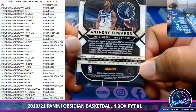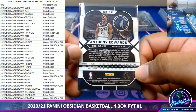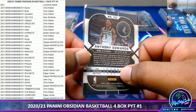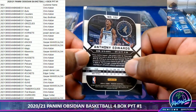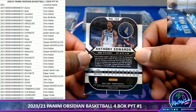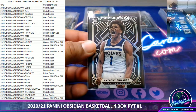I mean, dude, he averaged almost 20 points his rookie year. Ridiculous. He averaged 19 points, almost 3 assists, 4.7 rebounds, shot 77% from the free throw line, 41% from the field in 72 games. That is impressive.